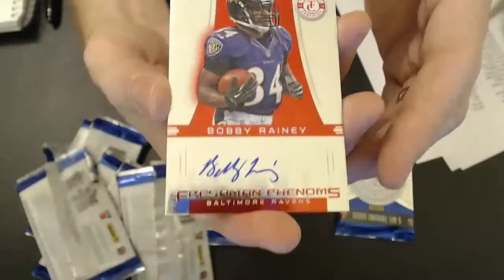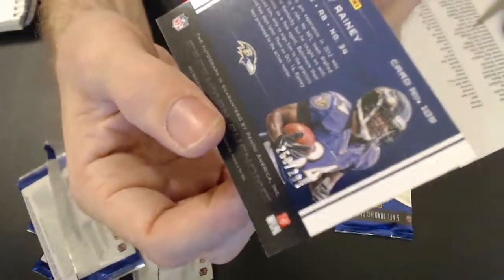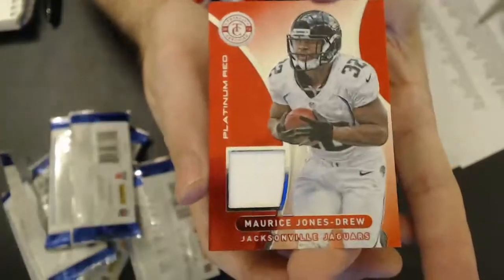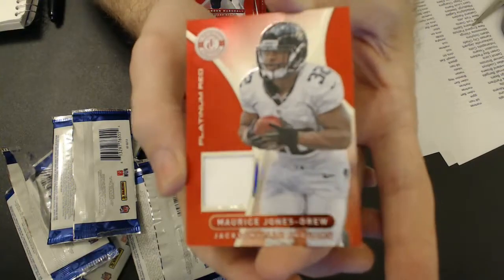We got a Bobby Rainey with the red auto. That'll go to G-Go. 290. And our last pack. We got a platinum blue Jones Drew, 15 to 99. Actually, it's a red to 99 for some reason. Most of the blues are 99, the reds are 299, but this one is 99. And that one will go to T Cup. That's gonna do it for a second totally.